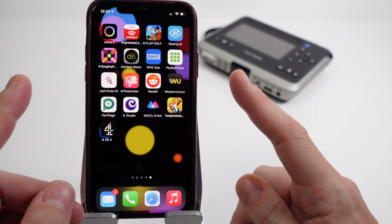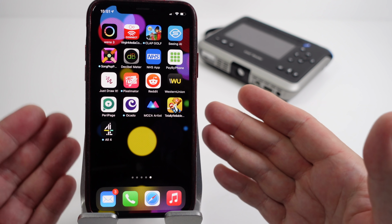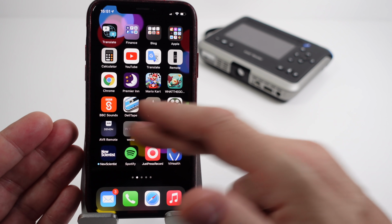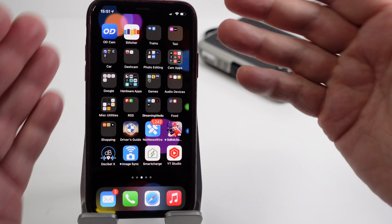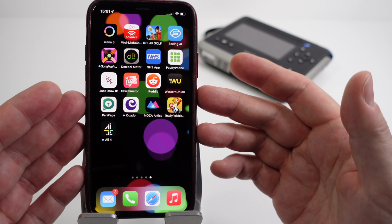Now, I'd just like to add in a quick section here, because when I first previewed this video on Patreon, the one thing that I got asked about more than anything else was how someone without the ability to see would be able to access the various features on an iPhone. How would they know what was on the screen? Well, it's all down to the accessibility features that are built into the operating system.